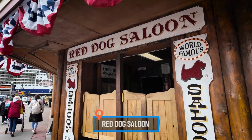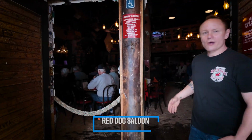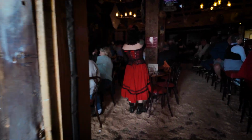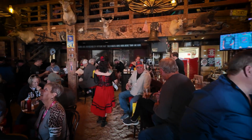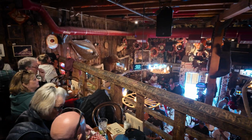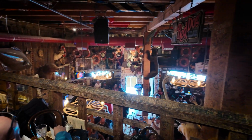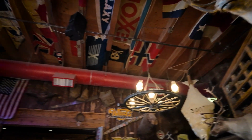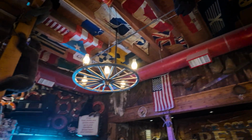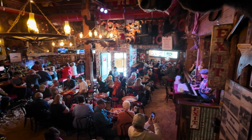Speaking of quirky and fun, this is the world-famous Red Dog Saloon in downtown Juneau. A side of sawdust is included with every cold beer and meal. This feels like an old frontier town place, and in the winter, this is one of the few places still open for the locals. And I'm sure if these walls could talk, and apparently by all the animals and pictures on the wall they do, this place would have a whole lot of stories.